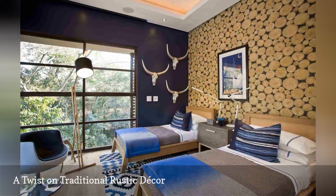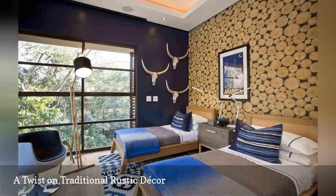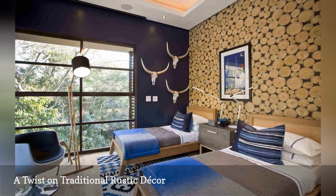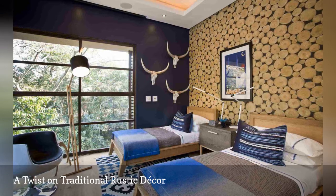This stylish bedroom by Metropole Architects puts a fresh twist on traditional, rustic decorating with a stunning dark blue wall. It is the perfect backdrop for the brown and blue colors used throughout the room. Another good-looking trick worth stealing is the wood feature wall, which is actually wallpaper.